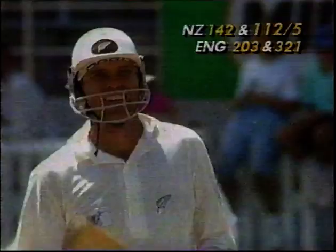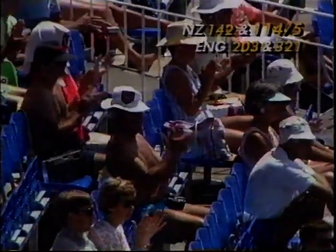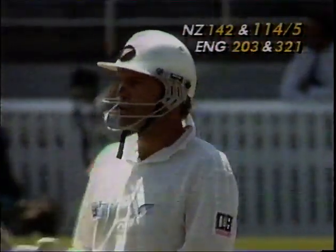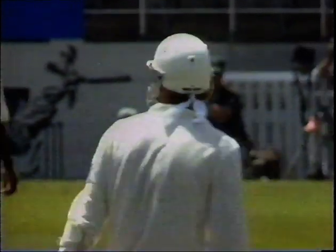Crowe cuts it away. Here's his 50. 50 for Martin Crowe, his 14th Test half-century and the first by a New Zealander in this game. And New Zealand are 109 for 5.